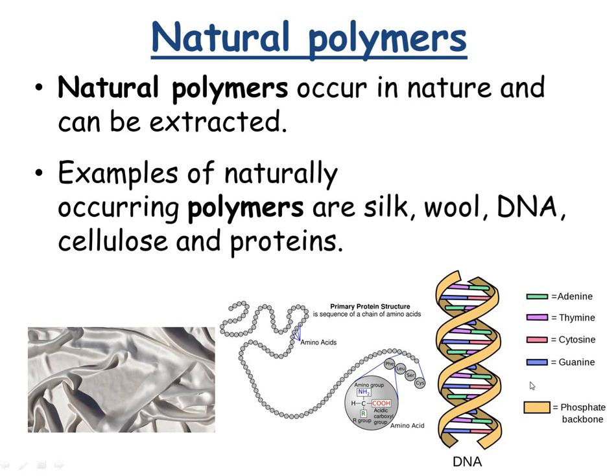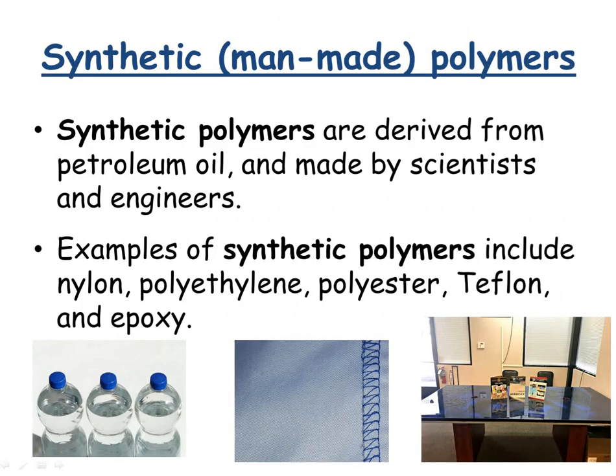And then DNA, which stands for deoxyribonucleic acid. Each of these units, the monomers, is called a nucleotide, and they join up to form a DNA molecule. So hopefully that's given you a good introduction to polymers.